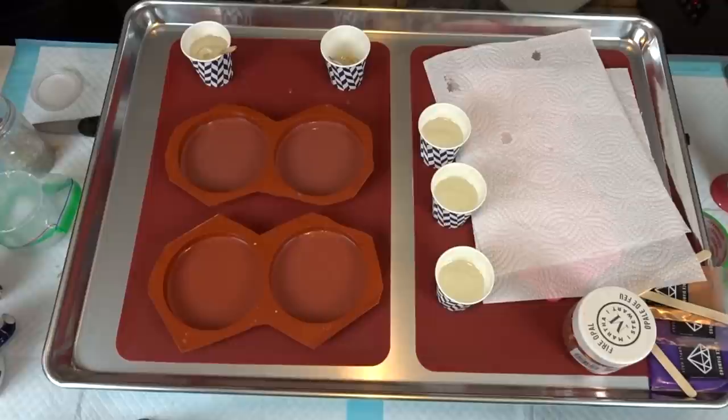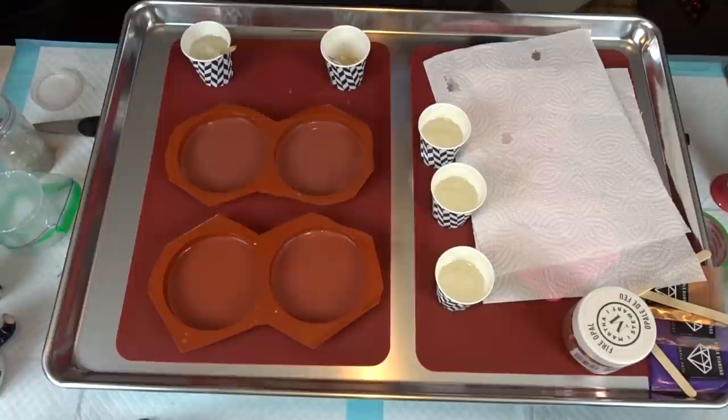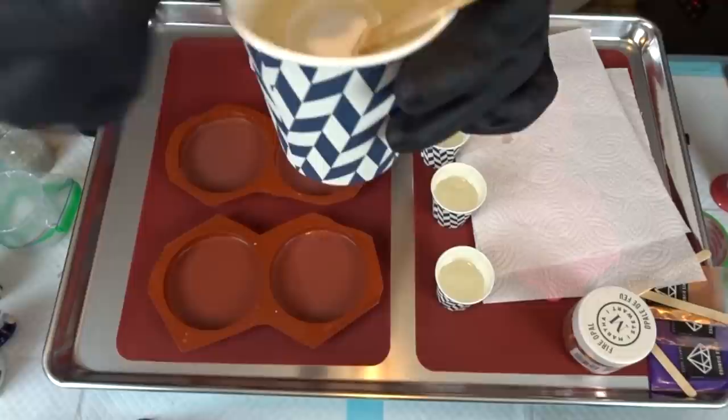So I'm gonna try. This is Pinata. Give it a shake because it hasn't even been used yet. This is my Pinata colored ink, and this one is Blanche, which would be white. And I'm just gonna put, there we go. 1, 2, 3 drops, and we'll see how that goes.